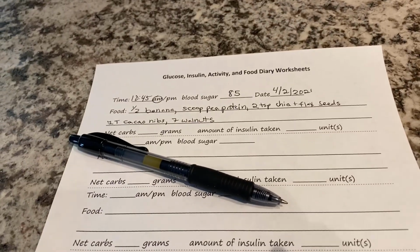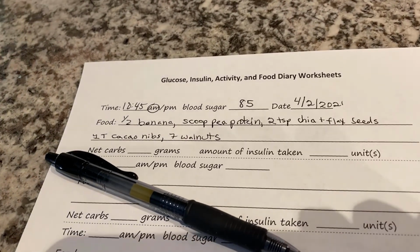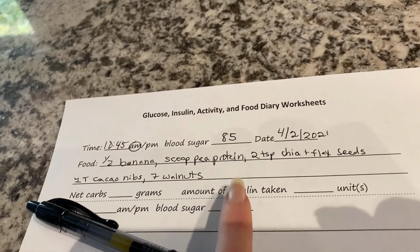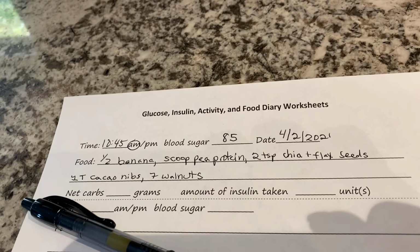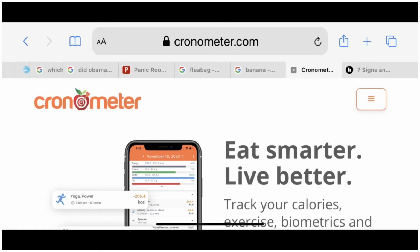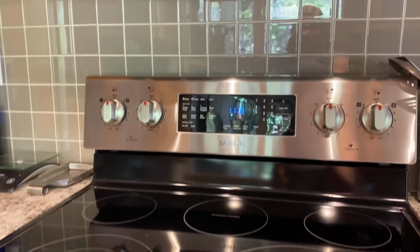I keep track of what I eat and my blood sugar level. So here's everything that I ate this morning so far. And then at the end of the day, I'll log it onto the chronometer to make sure I got all my nutrients.